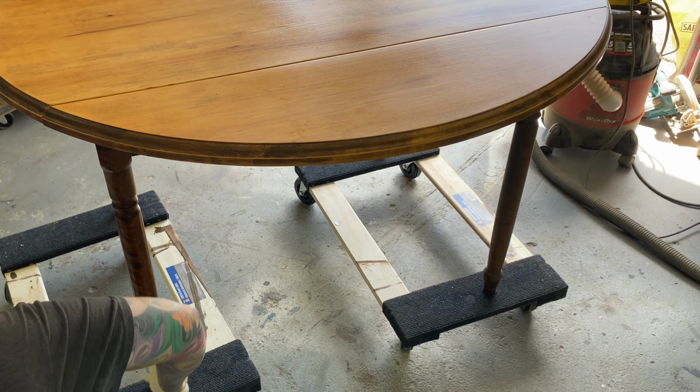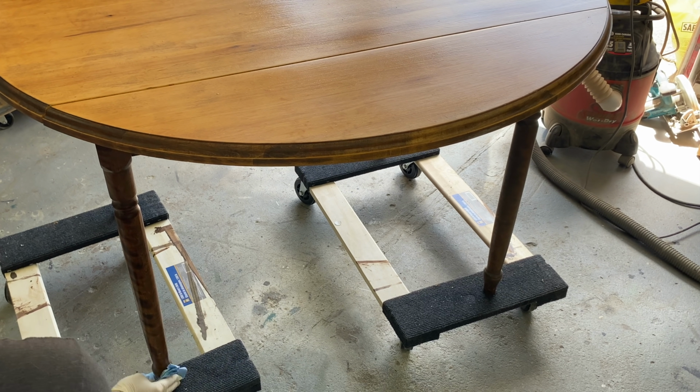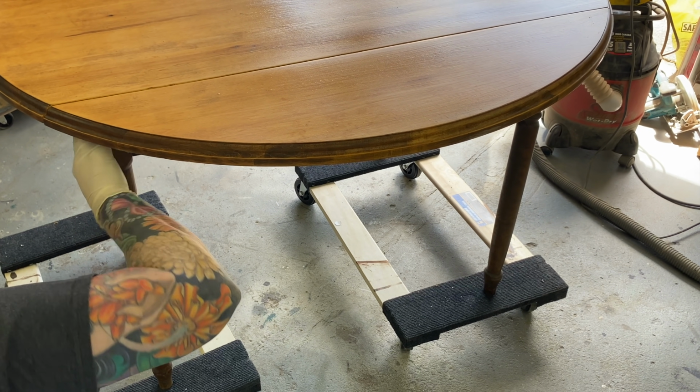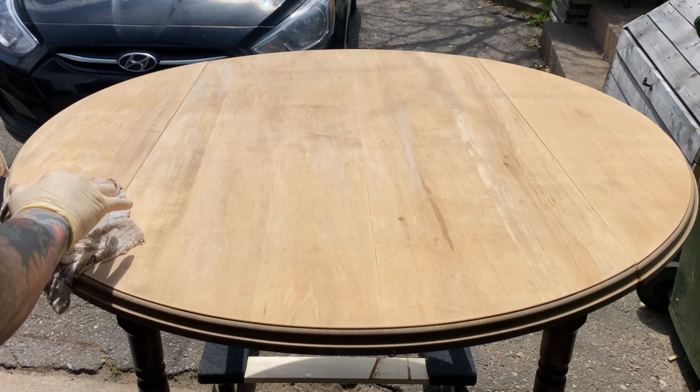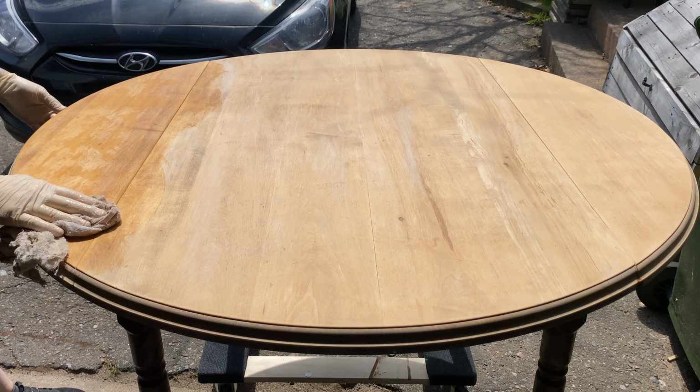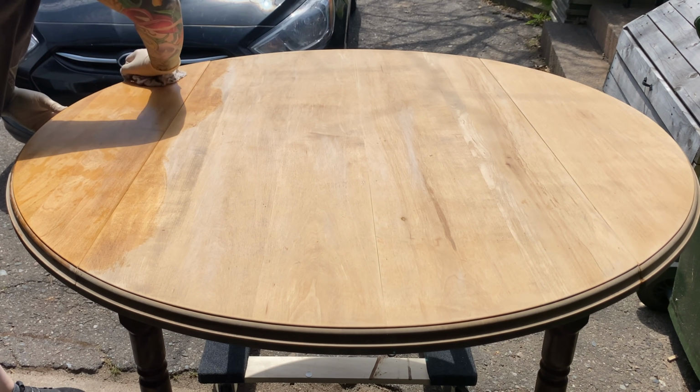I'm letting the acid completely dry on the surface while I go ahead and do some cleaning on the legs in preparation for painting. So the oxalic acid has dried now. You can see after one treatment that the stains are quite a bit less.